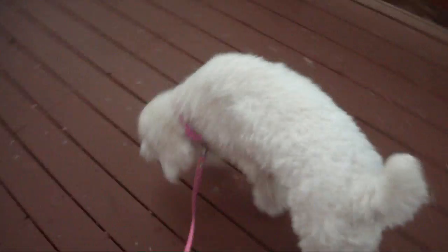This is Ava, my cousin's standard poodle that I made a video of last summer. And she's still a puppy, but as you can see, she's gotten bigger.